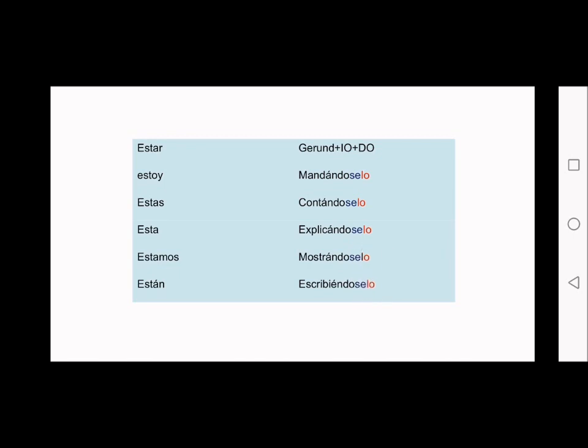And the only thing, as I told you before, in this structure is that we have to put accents, okay, on the words right here. We have to put the accents, okay? And that's it. So all we do is attach the indirect object and the direct object to the gerund form of the verb. But remember, it's very important to know if it's masculine or feminine. Here I'm giving you examples of only masculine direct objects, but they could be la, las, or los, depending.